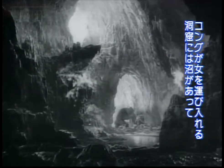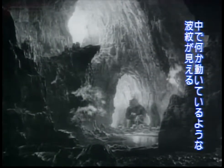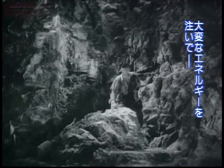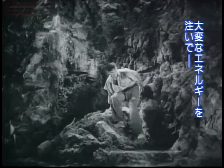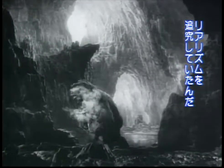You know, where Kong brings the girl into the cave, he's got bubbling water. He's got the wake and the head of the sea creature swimming around in this water. He's got steam rising off of this. You can't imagine the amount of work that went into that scene, and all of it for the sake of making it that much more convincing.